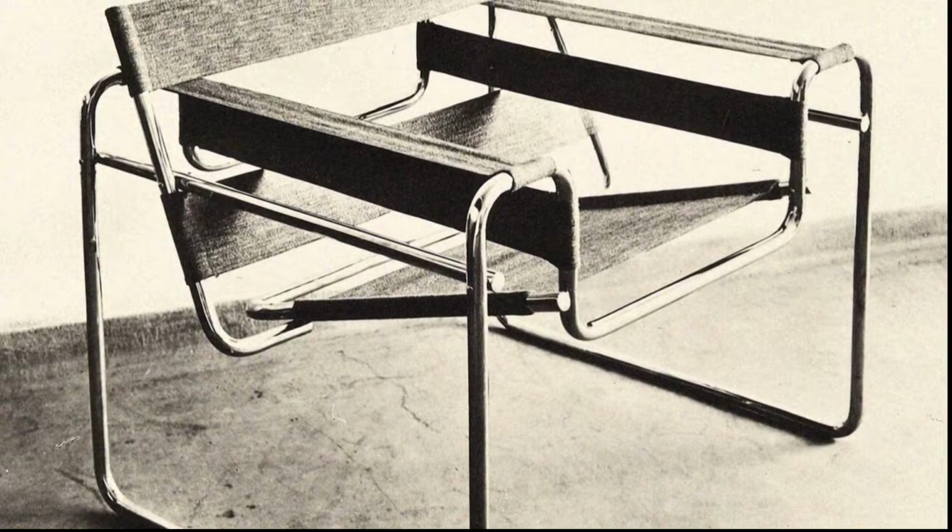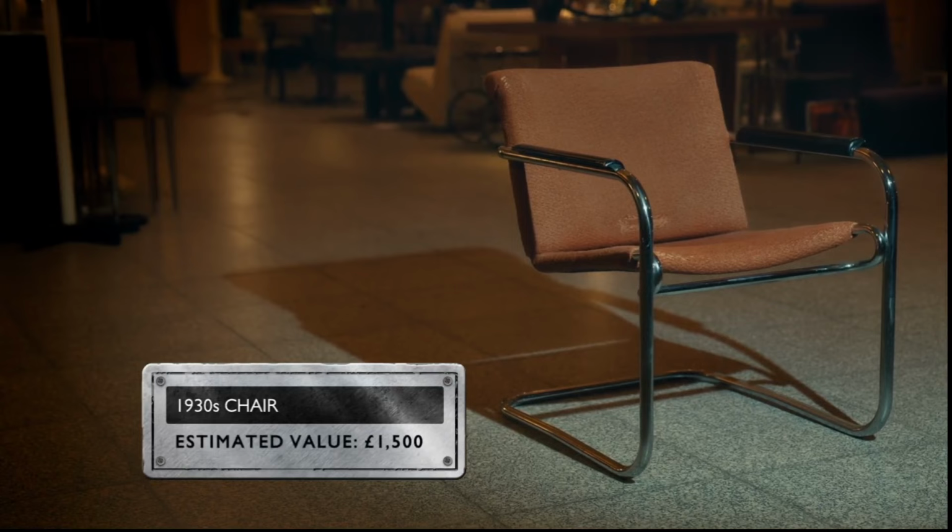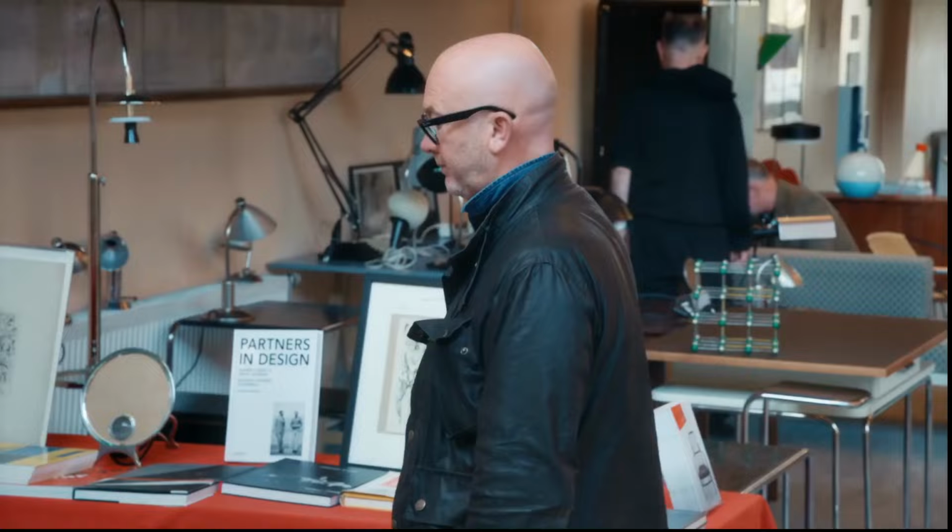Designed by Anton Lorenz, this padded chrome and wood chair was made around 1929 and sold in the UK. It could be worth around £1,500. That design is incredibly pure to Breuer's design. It isn't him, but as soon as he was designing it, they were copying it with exactly the same aesthetic. They've looked at it and go, I like that, make it. It's that purity that you're after.